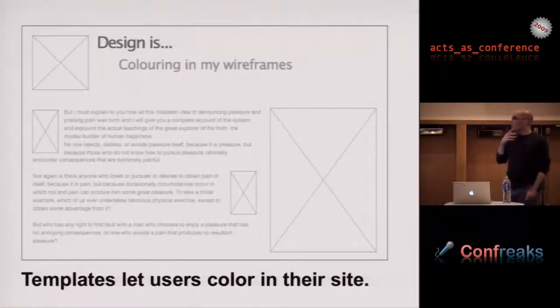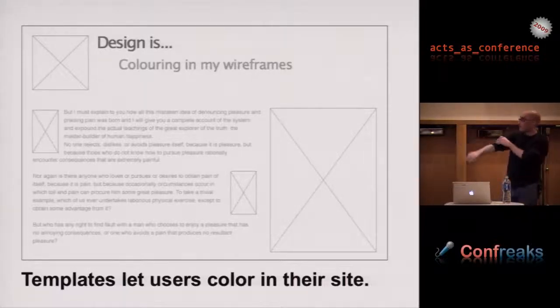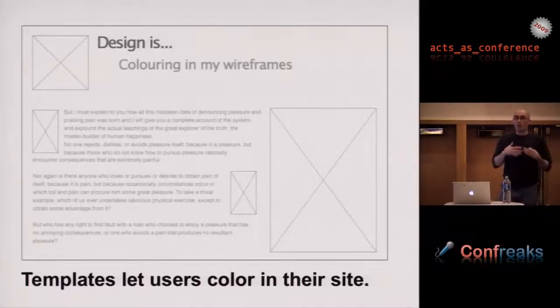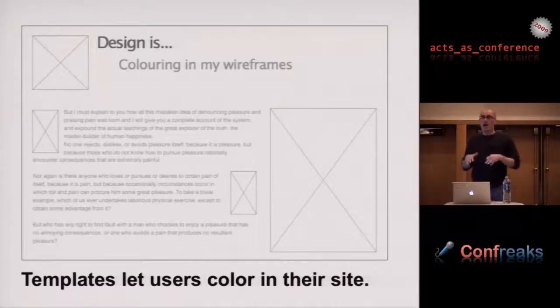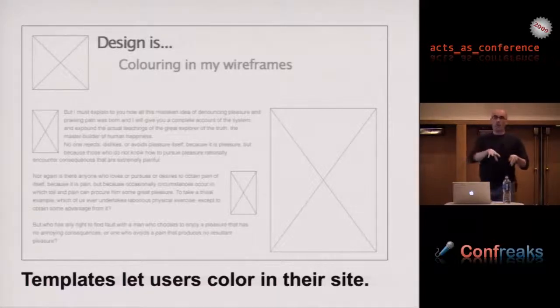So if you can read the top up there, design is coloring in my wireframes. This is kind of a joke because my designers would kill me for this, because this is absolutely not an accurate statement of what design is, right? But for the idea of how it works with content management systems, it's actually fairly appropriate. We have very smart designers that want to do high-impact designs, and they want to put their design out there and let users work within that. But at the same time, you don't want them to be able to easily destroy their web page, right? And giving them access to one giant HTML file with lots of intricate HTML is a good way to do that. So the approach we take is like a coloring book or wireframe model, where there are certain areas of the template that are off limits to be edited, and others that they can. The idea here is to separate the content itself from the presentation.